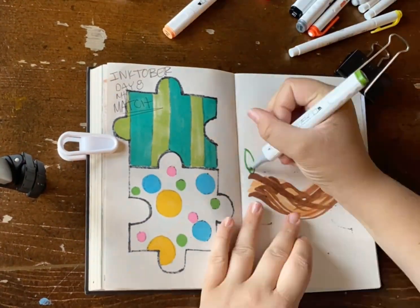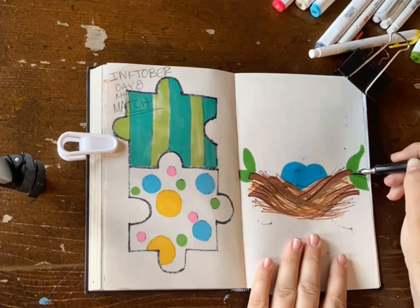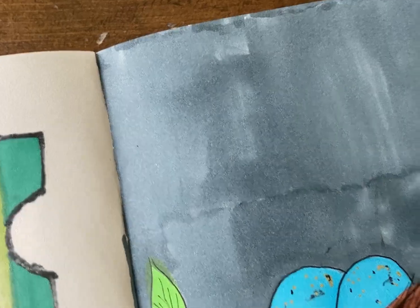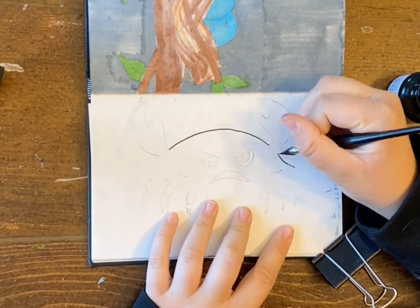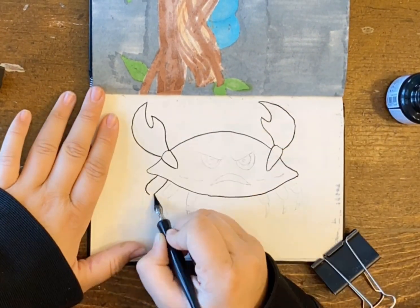So on this day I was behind, so I drew 2 drawings in one day. Here I'm drawing a nest for day 9. There's the nest. I guess I didn't get a final picture of the puzzle pieces, but that's okay.